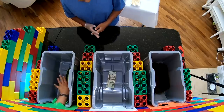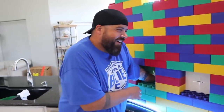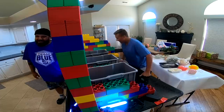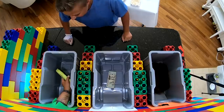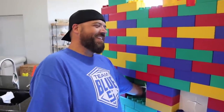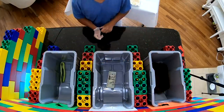I'm trying to relax and I can't. What was that? Ew! It's wet and cold. What is that? It's like a big carrot or something, or a cucumber. What in the world is that? It's a shaved cucumber, but one little strand. A shaved cucumber, okay. Ginger's up next.